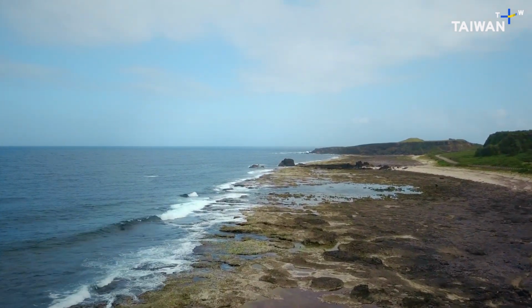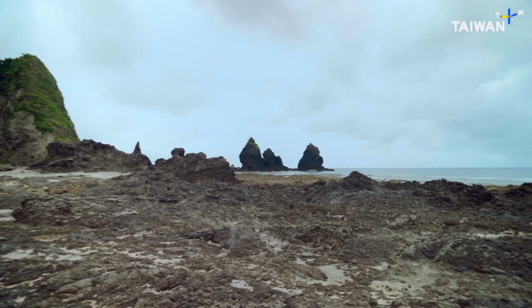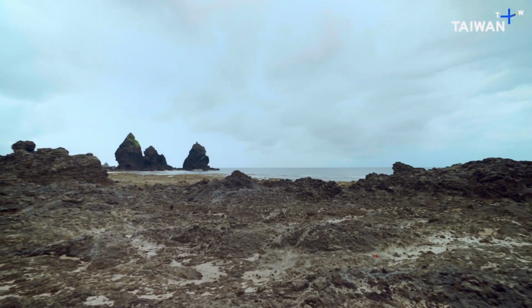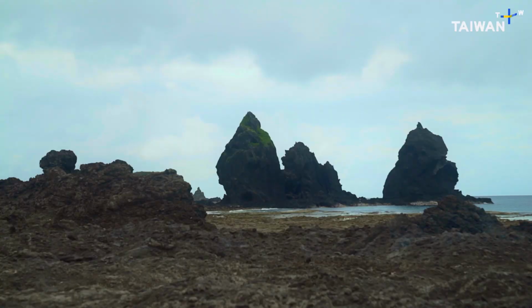I've picked this location on Green Island, or Ludao as it is in Chinese, for a very specific reason. This island used to be called Huoshaodao, or Burning Island, because of its volcanic origins. You can see all around me the volcanic and basalt rock that was created when this island was created by a volcano. This island also has a very interesting history.